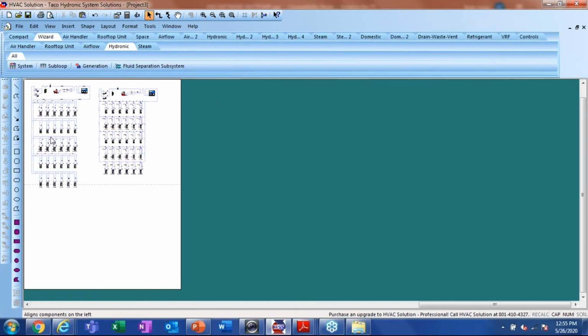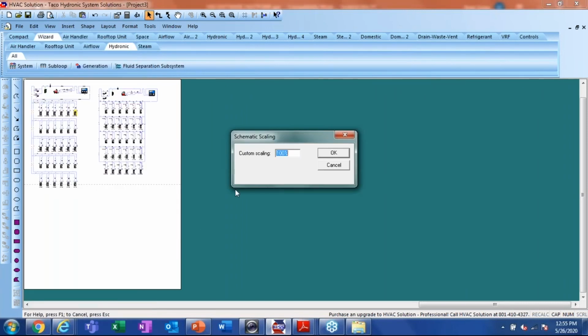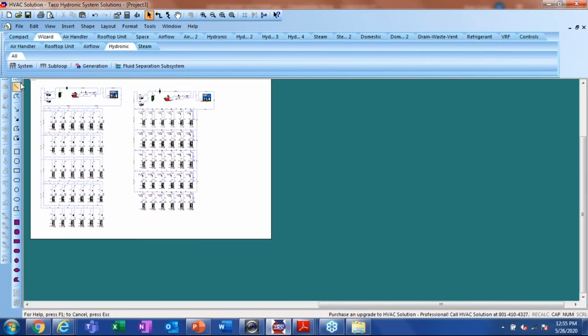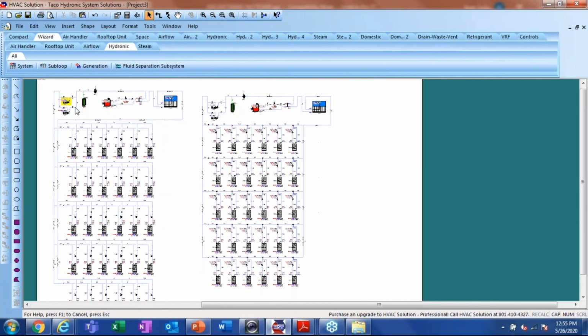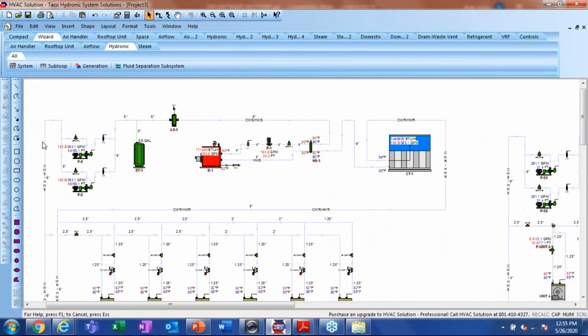And notice I'm on 2 sheets of paper here. I could move that up, or if you go up to Edit, Schematic Scaling, if I type in a value here, it's not a scaled project, but all that does is reduce it down so it's on 1 sheet of paper. So keep that in mind. You can start doing that very, very quickly as you go.